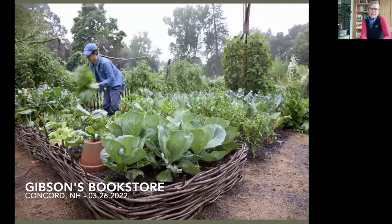These are the gardens in Pennsylvania at the Chanticleer Garden. I love the heirloom quality of that wattle fence. They grow their own willow on the property, and then they have gardeners who weave them together for fences. And I must admit, I don't have the patience to do something like that, but they certainly do look pretty.